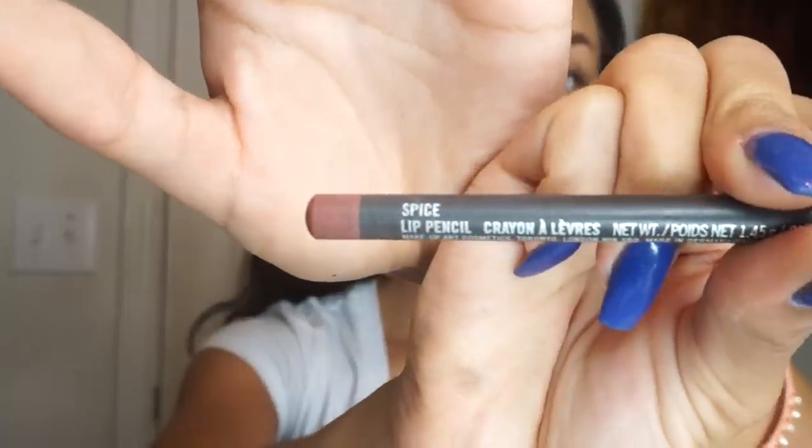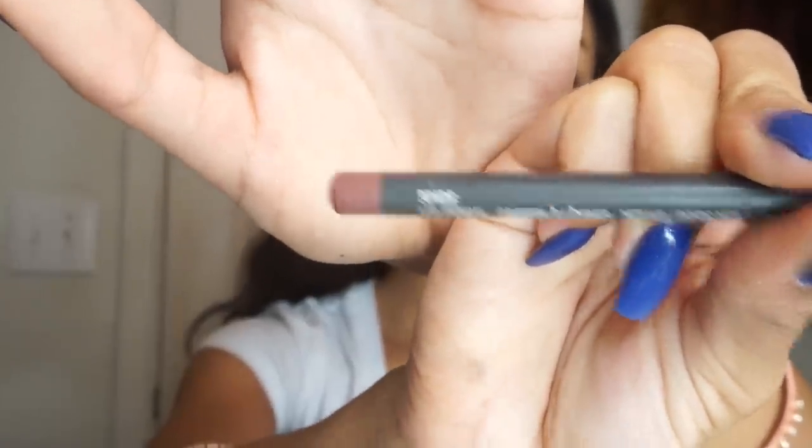So the very last step is lips, and this obviously changes from day to day, but my favorite lip combination is MAC Lip Pencil in Spice, and I just use this to line my lips. And then I also have e.l.f. Lip Pencil in Spice, which is a dupe, but it's a little bit lighter, so I use that one to fill in the rest of my lips for kind of like that Kylie Jenner look.